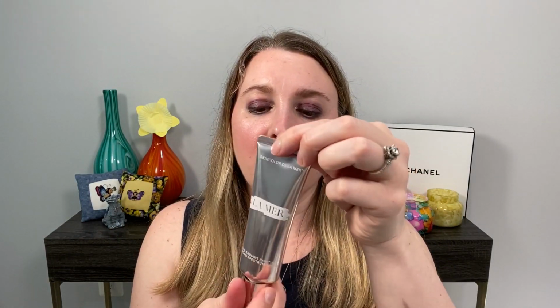Now, I was going to compare it originally with the Biologique Recherche, but they are really incomparable. They're completely different. They have different purposes. Whereas this, because of its radiance, reminds me more actually of the Armani Neo Nude foundation. So I'm going to swatch both of these on my arms so that you guys can see them. But first, let's start with the MER.